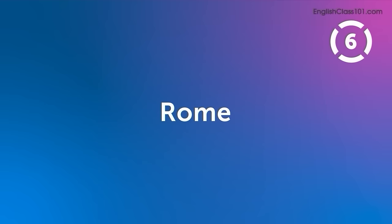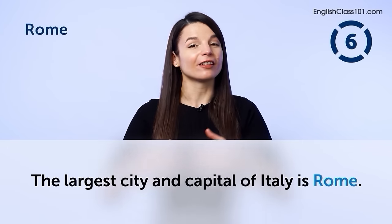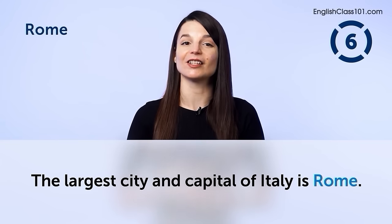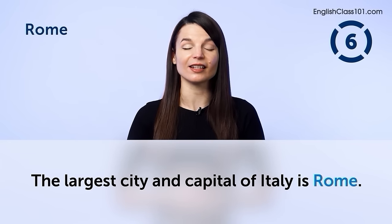Rome. Rome is a very big city in Italy. It has so much interesting culture and history. Here's an example. The largest city and capital of Italy is Rome.